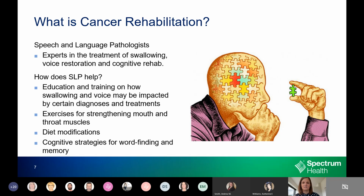Speech and language pathologists are the experts in swallowing, voice restoration, and cognitive rehabilitation. SLPs provide education and treatment on how voice and swallowing may be impacted by various interventions. They can provide appropriate recommendations for safe eating, as well as strengthening exercises to assist in vocalization and swallowing. If word finding or memory becomes an issue, SLPs will teach patients and families about strategies to improve thinking.